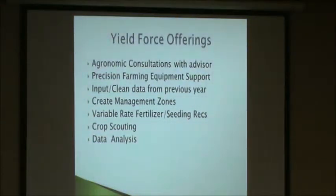At that point, it all becomes anonymous data. Nobody knows that this was your field and this was the neighbor's field. It's all anonymous data and information. But we can look at other fields outside your operation as far as what we saw as main contributors to yield response.